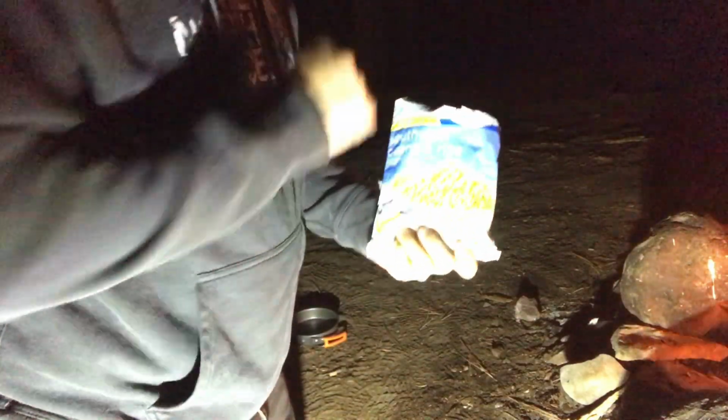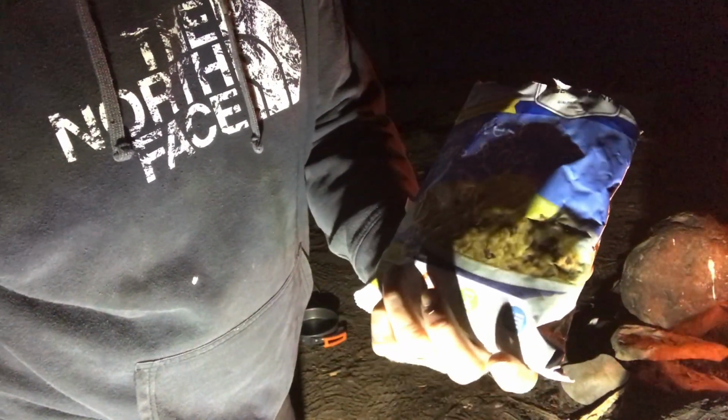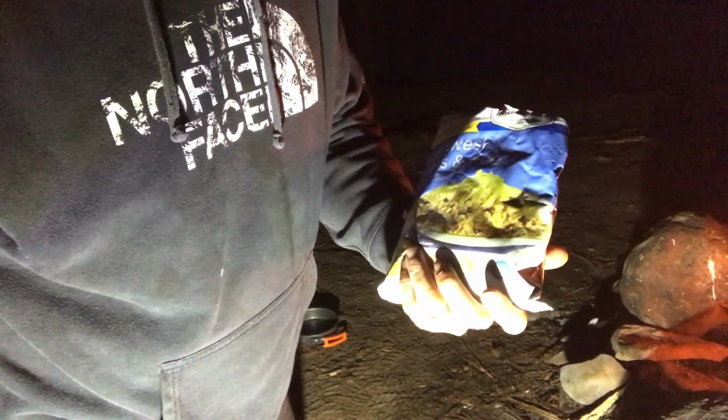Okay, got the water boiling here. So this is the Southwest Beans and Rice by Wise Company. I really like this brand. Really good shelf life. I think it's up to 2-3 years. I think I ripped off the tag. But this will last you a pretty long time. I know they put dates on it, but in my opinion, I think it lasts a lot longer than that.